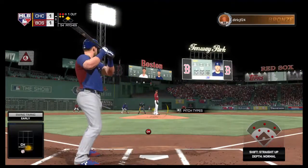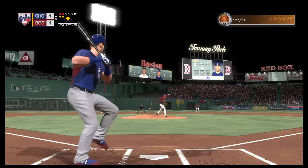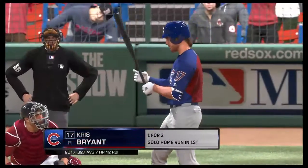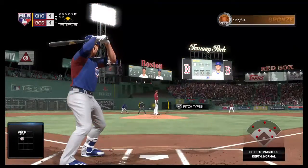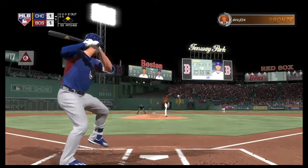Hits are now even at 4 apiece. He takes strike 3 called on the fastball. Couldn't pull the trigger, and there are 2 away. Here's Chris Bryant now. He comes in 1 for 2 with that home run he hit earlier.